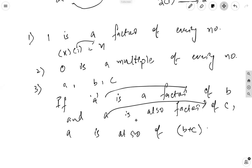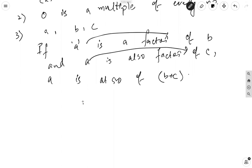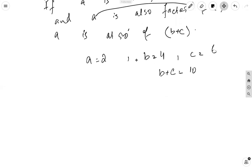For example, let's suppose a is 2 and b is 4, c is let's consider 6, right? And b plus c will be 10. So a is a factor of b, right? a is also a factor of c, right? And if we add b and c, a is also a factor of b plus c. Everyone is with me? Okay, so this one is an interesting property.